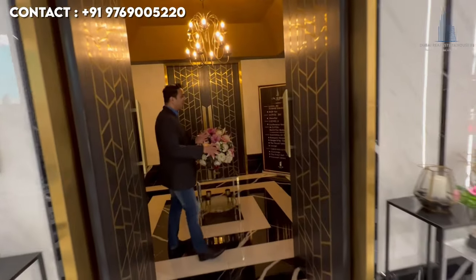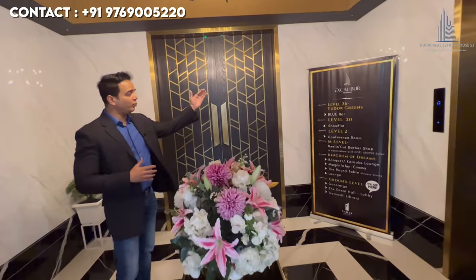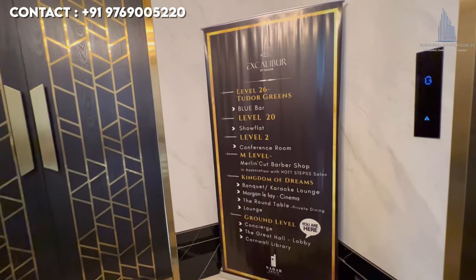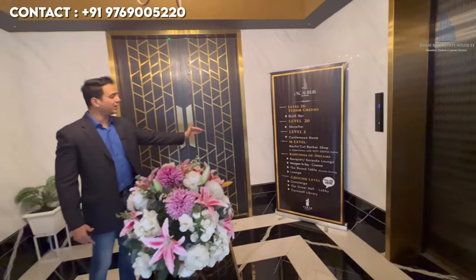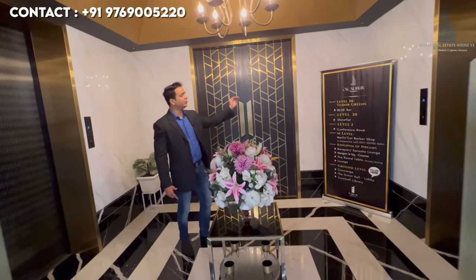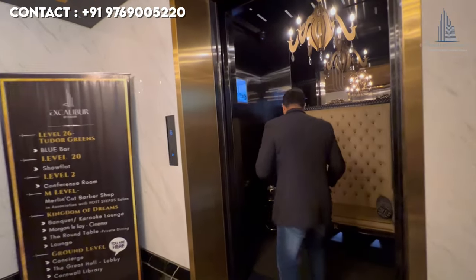So this is where we have the entrance. As you see, we have different levels with different things to offer. The ground level where we saw the great hall, the lobby, the Cornwall, the concierge. Moving forward, you have the Kingdom of Dreams. You have your M level, level 2, and so forth. So yeah, this is your lift.